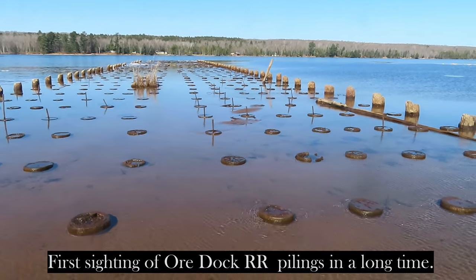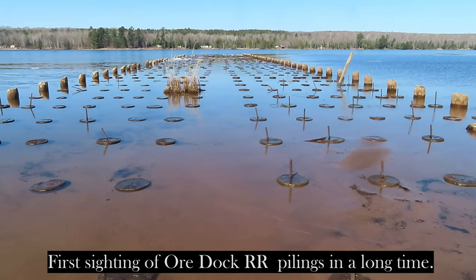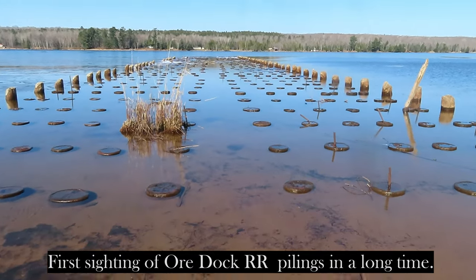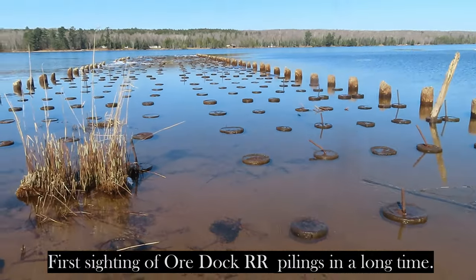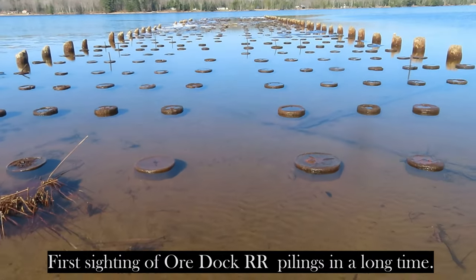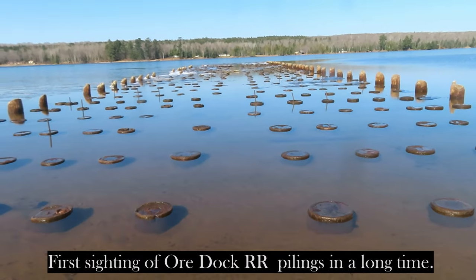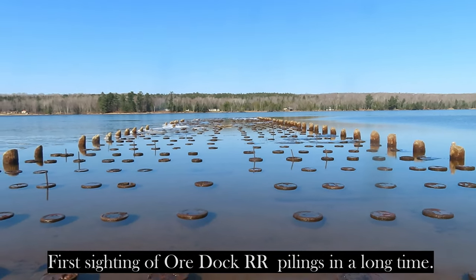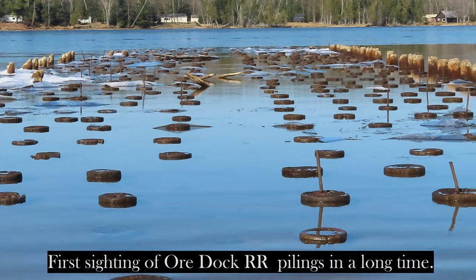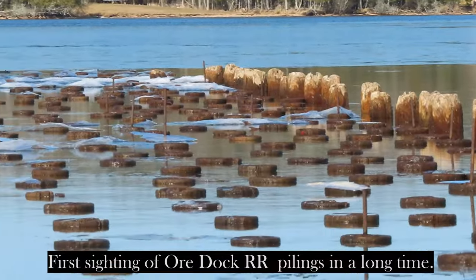Let's see how far out I can get here. A little bit shallower here. This is as far as we went the other day, just past the tire. Yeah, then it starts to get a little bit deeper. Cannon here. Wow.